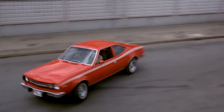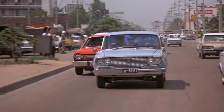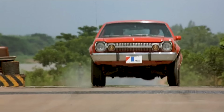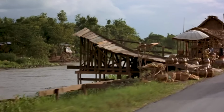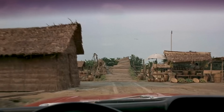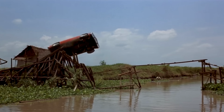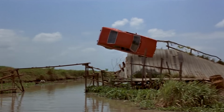There's car stunts, near misses, and crashes and jumps that are even more surreal in that they take place in an Asian locale using American cars. The AMC Hornet isn't all that impressive, but the scene where the Hornet jumps a river using a broken down bridge is epic. What happens next is pretty spectacular. The Hornet approaches the seemingly impossible jump and then rotates 360 degrees to land on the other side, and then carries on like it's no big deal.